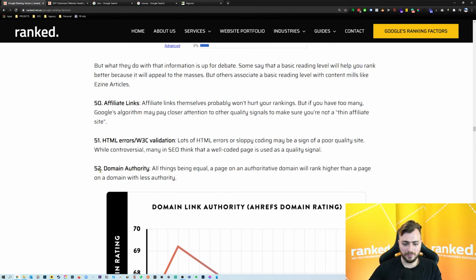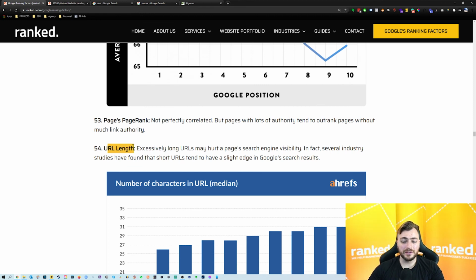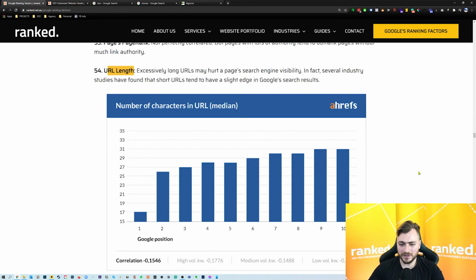Affiliate links, domain authority. This is just a general one where Google values your website based on the kind of links, and how many links, you have pointing at your site. Page rank, that's sort of Google's. URL length. There's some data here: the shorter your URL, not so much the higher you will rank. Our URL is just one word, ranked.